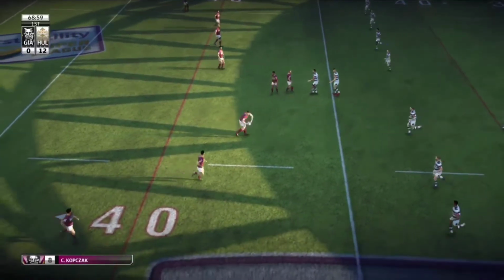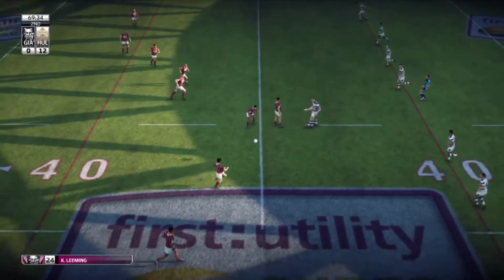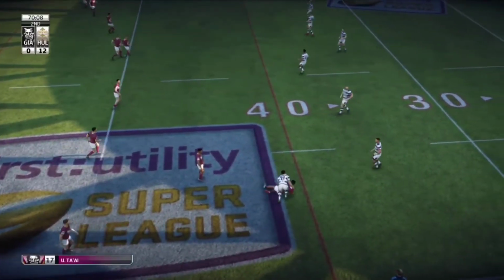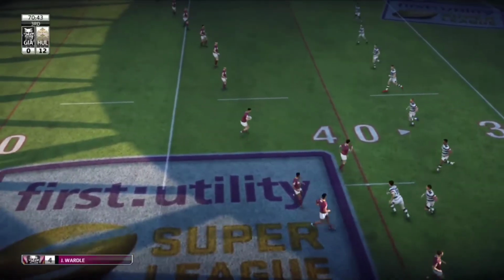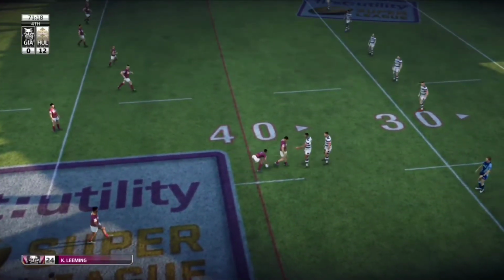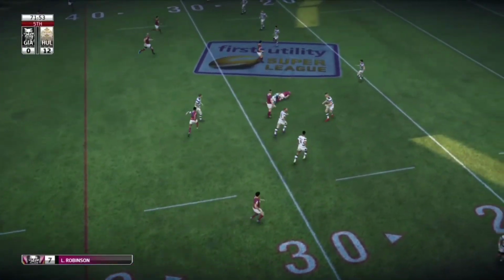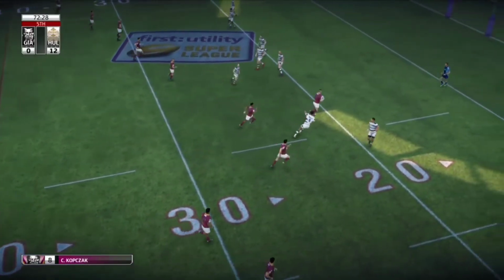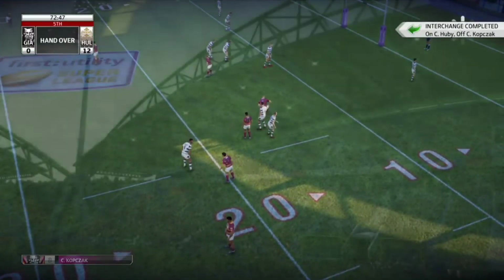One. Wardley. Taha. The Giants just can't get anything going. Huge hit on Wardley. Robinson. That's the fifth tackle. How can they deal with this? They've carried on. And that will be the handover to Hunt.